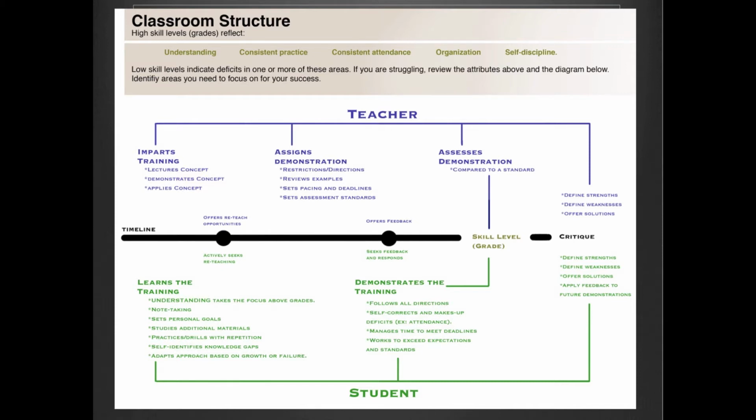Consistent attendance. Also, when you miss class, consistent attendance looks like making up the difference, filling in the holes left by your absence. Organization. That's keeping everything in one place, not losing anything. Self-discipline. That's governing your mind, thinking about how you think, disciplining your emotions, focusing on the bigger picture, and doing what it takes for success.